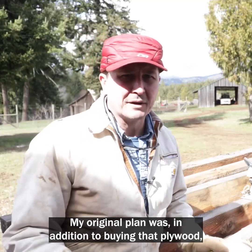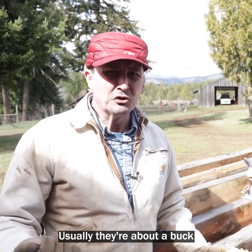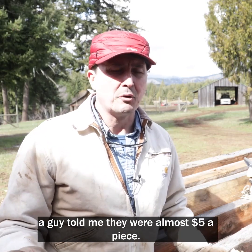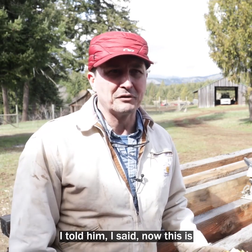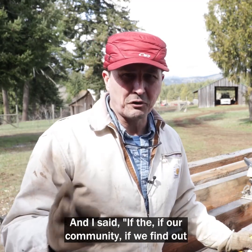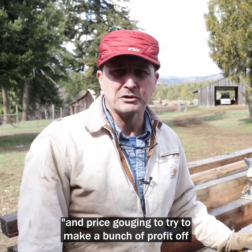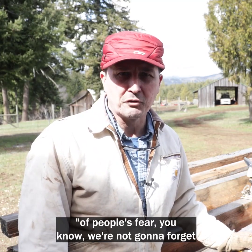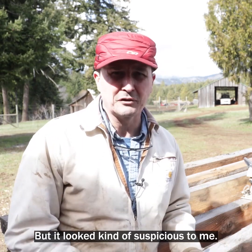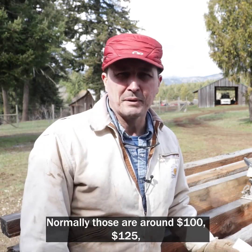My original plan, in addition to buying that plywood, was to get a unit of 8-foot 2x4s, because with those two things you can pretty much build anything. Usually they're about $1.25 around here. When I got a quote for them, a guy told me they were almost $5 a piece. I told him, now this is a local lumberyard, I know these guys, I've bought from them for years. I said, if we find out that you guys are price gouging to make a profit off of people's fear, we're not going to forget that in the community, because there are other lumber yards that are not doing that. It looked kind of suspicious to me. I also bought a big box of torque screws, 3-inch deck screws, the 60-pound box. Normally those are around $100 to $125.